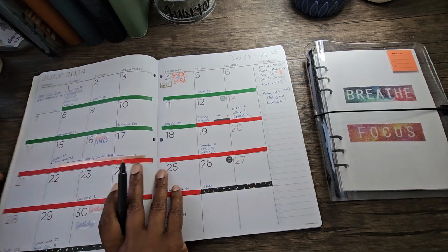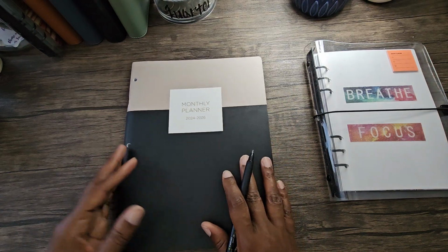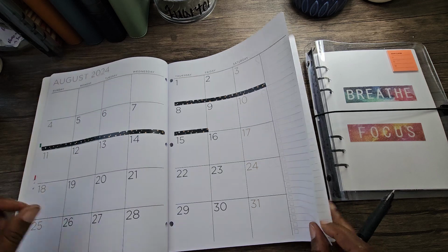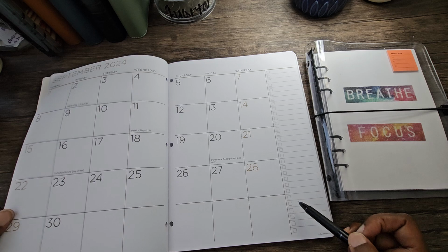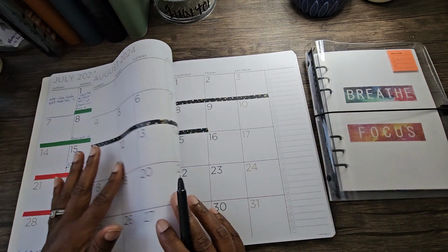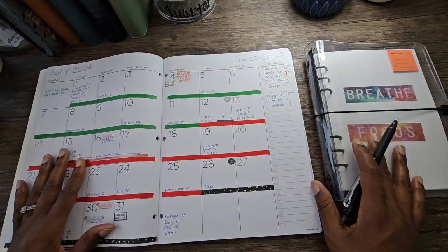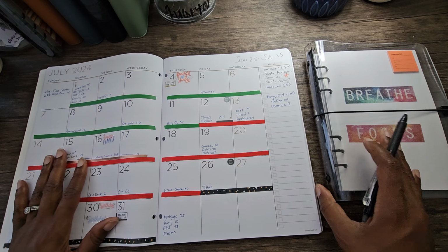So this calendar, I found this calendar at Walmart. It's about $7. It is a monthly planner from 2024 to 2026, and literally that's it. It's just big old monthly calendars. It has a to-do or a task list over on the side, so you can document anything that you need to as far as this month is concerned. But that's basically all it is. And this is perfect because I wanted to have a larger view of what my month looked like before I then transpose that information, or take that information and put it into my budget binder.